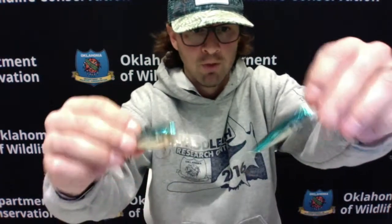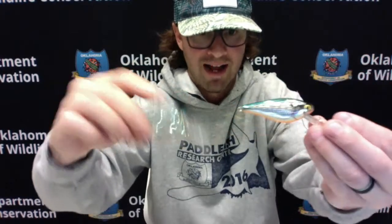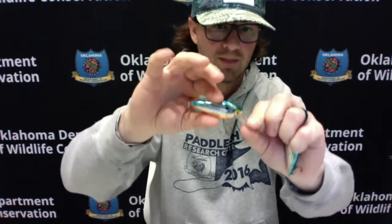But blue backs, orange bodies, little silver flash, again, kind of the long, slender type body. These are a little bit deeper, but still, these are good walleye baits.